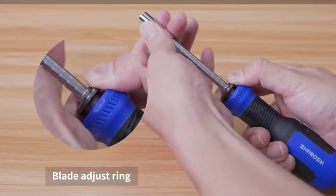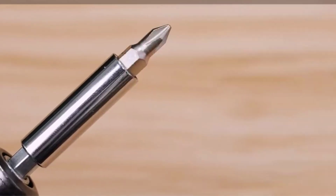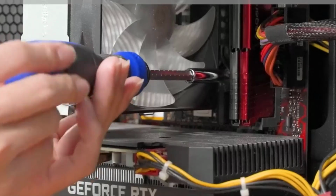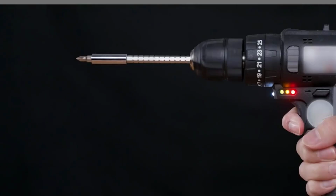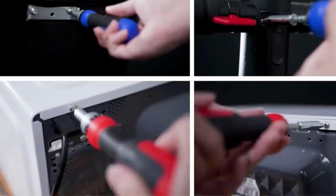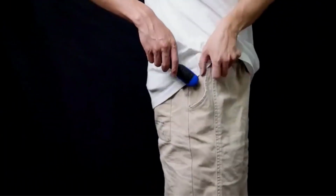The screwdriver handle has an integrated bit holder for convenient storage and quick bit changes. The cushion grip bimaterial handle provides comfort and slip resistance, while the magnetic bit holder ensures speedy and secure bit changes. Made with CRV steel, this screwdriver set is durable and backed by Chardon's lifetime warranty.